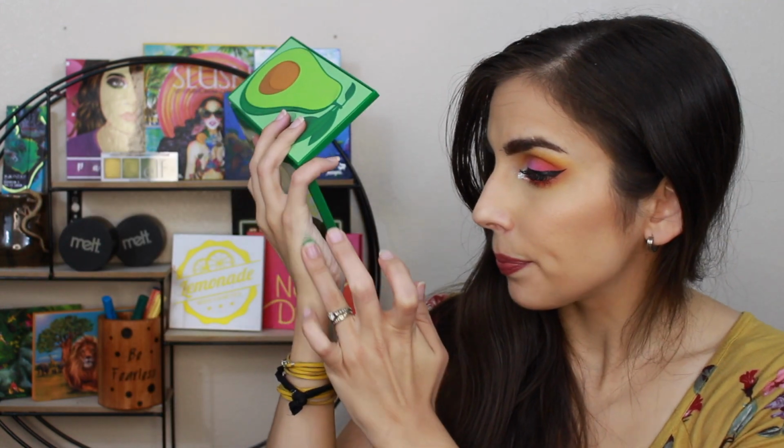Like the smoothie shade, I think is really, really pretty. It's just really pretty, shimmery, very pigmented. There's no problems with the pigment when it comes to this palette. I feel like if there's one big downfall to this palette, it's that the matte variety is not that strong. For me personally, I like to see more mattes in a palette than shimmers. And when it comes to this palette, there's more shimmers than mattes.